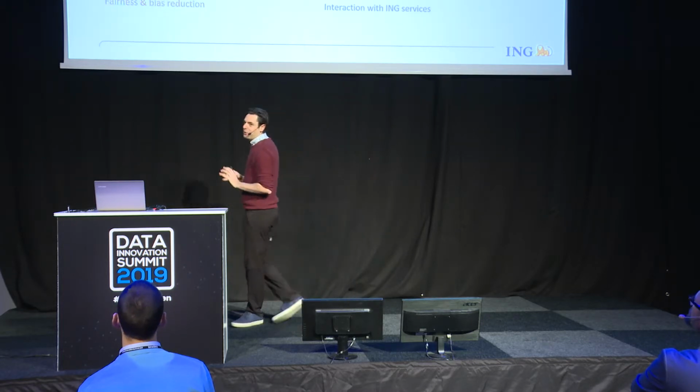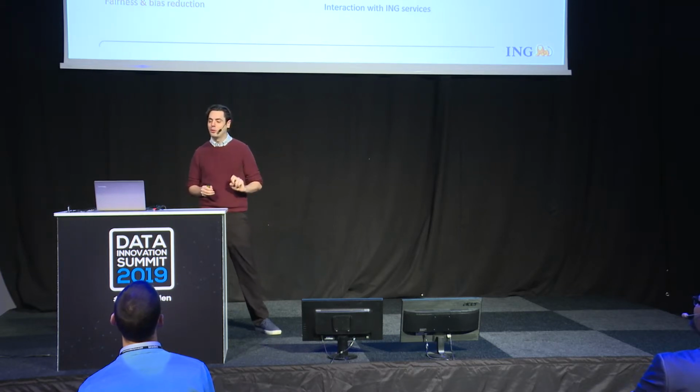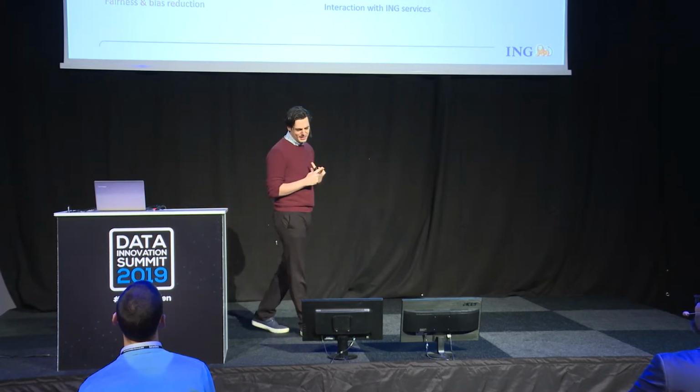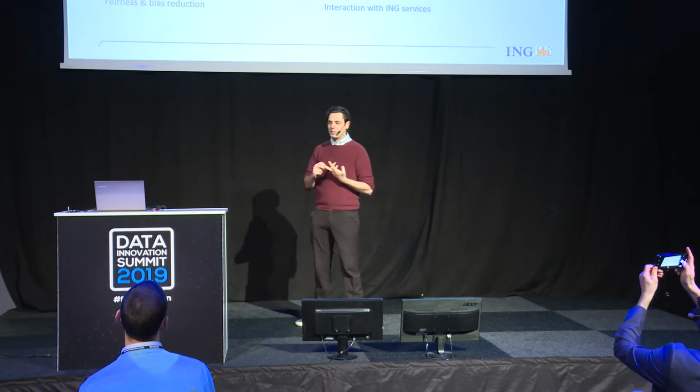The key element, and if you want to take a picture, I think this is one of the two important ones to take. The key element is the building blocks, right?